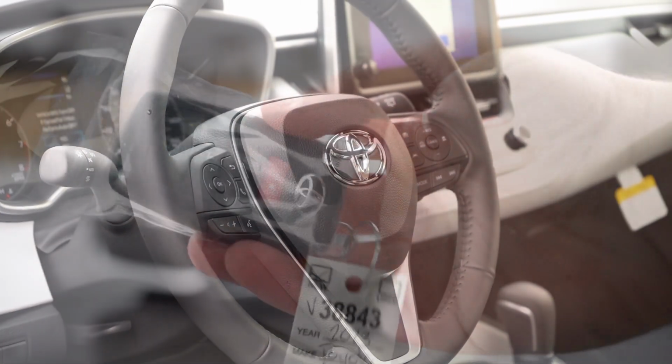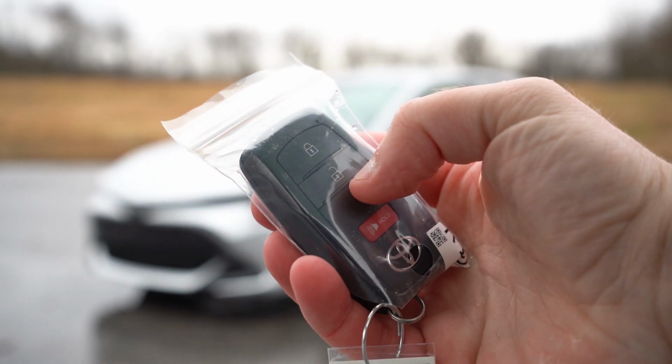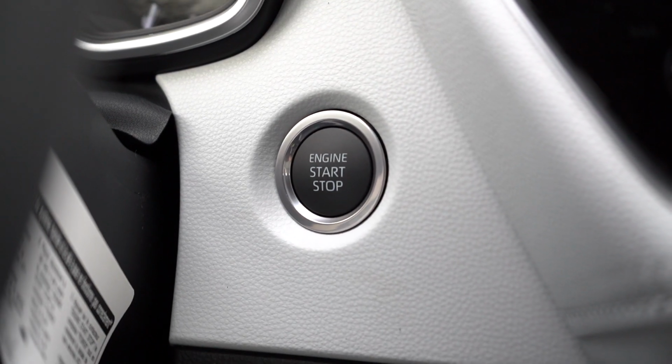But then making our way to the startup, let me start by showing you guys the key here. You got your Toyota logo, and lock and unlock buttons, but it is all keyless entry with a push button start. So all I'm going to do here is simply put my foot on the brake and press that engine start button located just by the driver's right knee.